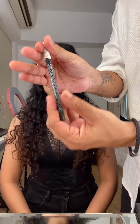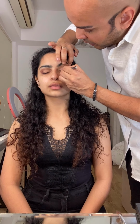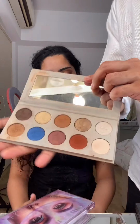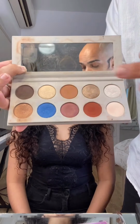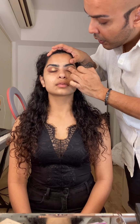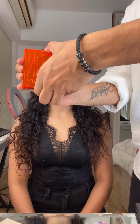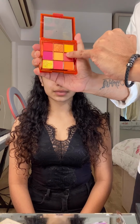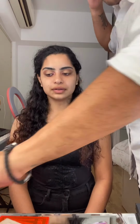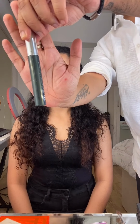Now I'm using the K Beauty pencil, smudging the kajal I used. I'm taking this golden color by KKW and I'm blending it out. Now I'm using the final one, the Huda, and this is the last step. Of course, the date needs a little bit of color, so I'm using this color. Now the eyes are almost done, guys. The last step is this mascara, last step.